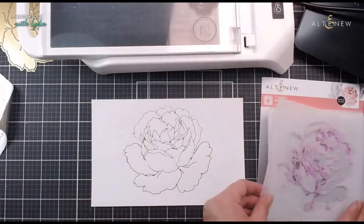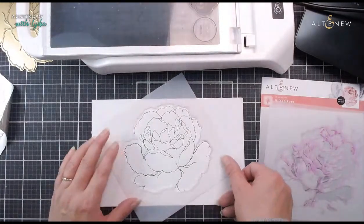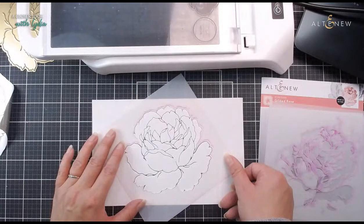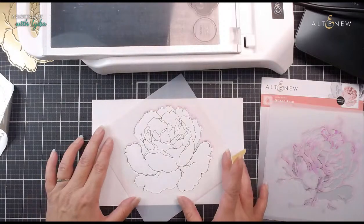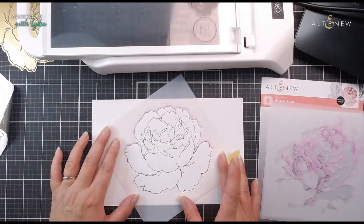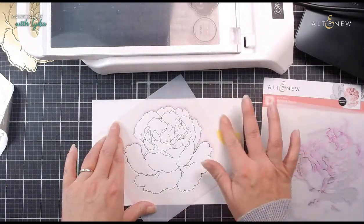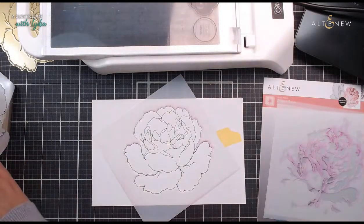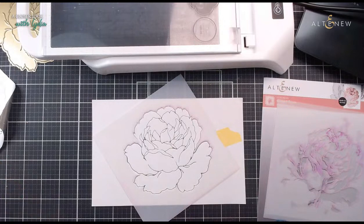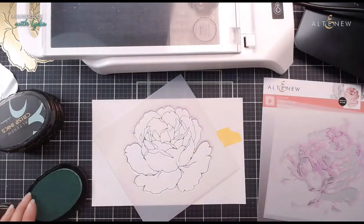So this one is the layering stencil set. So I'm going to take the base and I'm just going to place that around my foiled image. I would always recommend to foil your image first, so you can use that as your outline, as the stencils are much easier to line up than that hot foil plate because it's not see-through. So there we go. Let's go with some blues. Okay. I'm going to go Mountain Mist for my base layer.